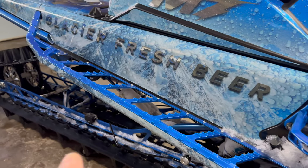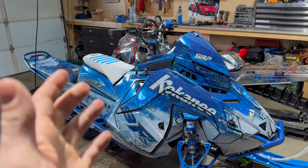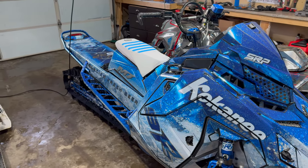I have never seen detail like this in a sled. So take my word for it, guys. It looks amazing on camera, but it looks a million times better in person.